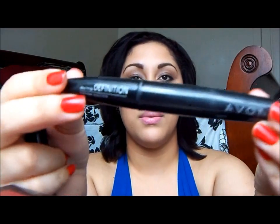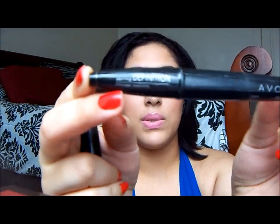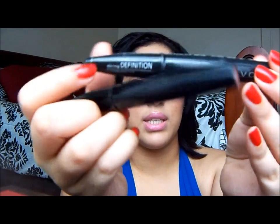The fourth one I have to show you, okay, it's not necessarily a drugstore product, but you can definitely find it anywhere. It's from Avon, and you can definitely order Avon from just about anybody. I'm sure there's a bunch of women here on YouTube that sell Avon, so you can definitely find this. And yeah, well, let me show you the first one I have. Okay, this is the Avon Daring Definition Mascara.